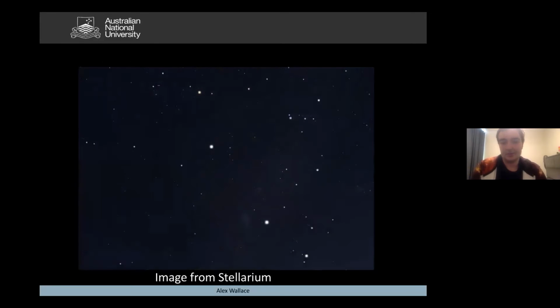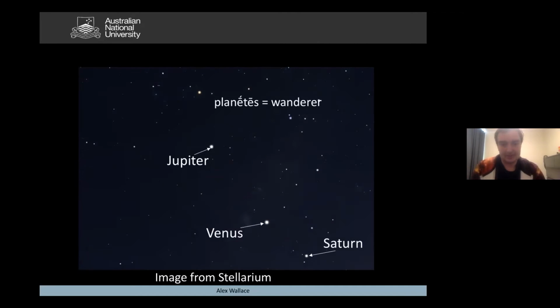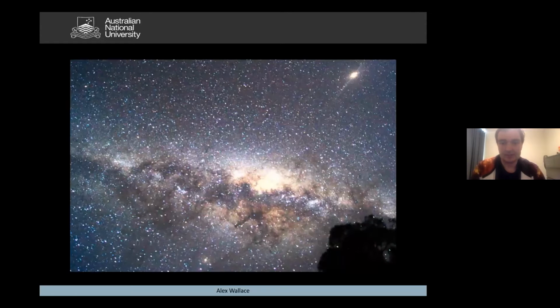So if you go back to the original, I can reveal those dots you saw were actually the planets Jupiter, Venus, and Saturn. And what people noticed back in ancient times was that these were wandering across the sky. So the Greek word for wanderer is planetes, and that's where we get our word planet. And so that image I showed of all the stars before actually did have a planet in the top right there, which was the planet Mars.